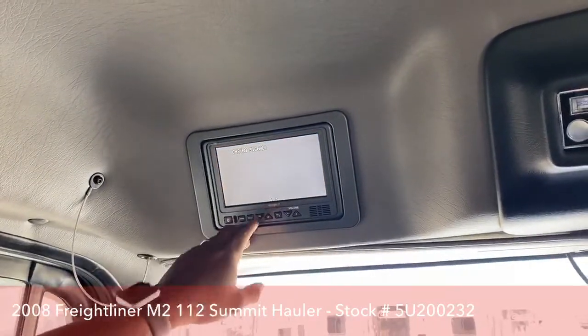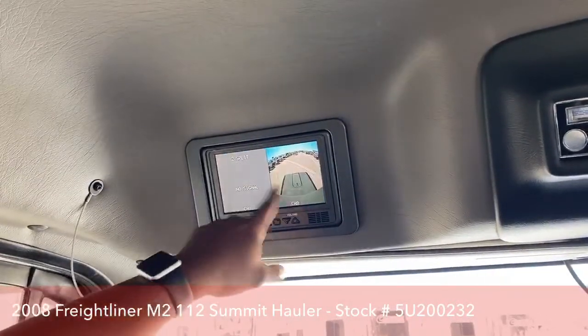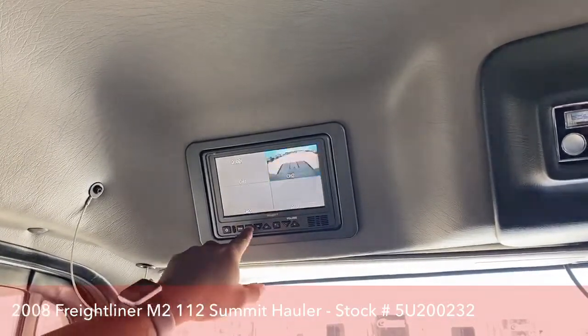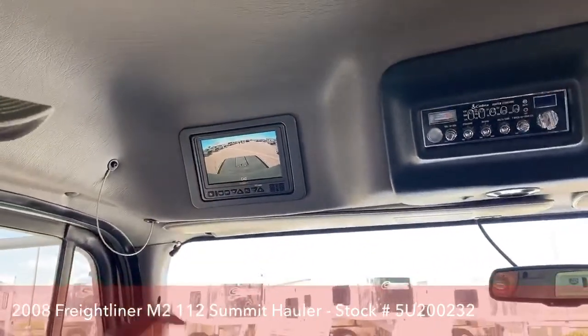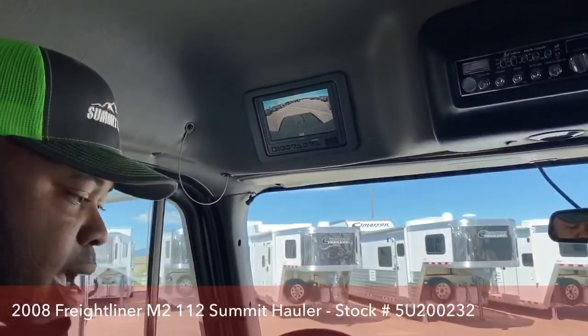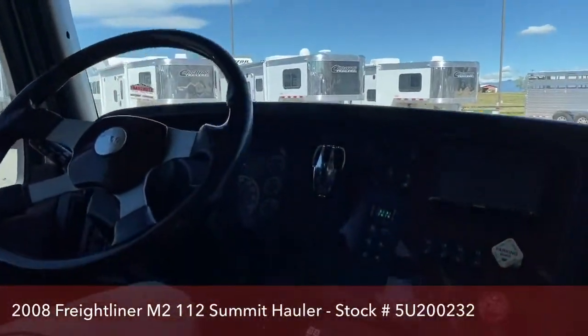You could add additional cameras to that as well. So you could see channel 3, AV. You could split the screen with the 2 different cameras, or you could split the screen into 4 different cameras as well. So you have the options of adding other cameras to that truck. So the views on here will be directly in your face in addition to your rear view camera. Air ride seats, air brakes, you name it.